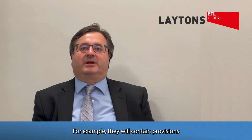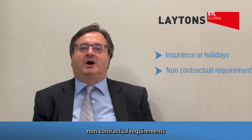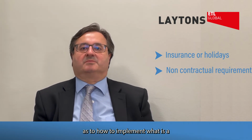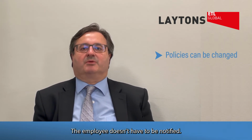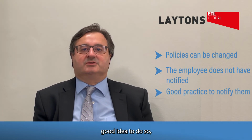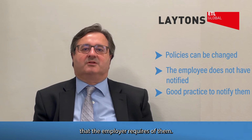For example, they will contain provisions relating to insurance, or how holidays are to be booked, or other non-contractual requirements as to how to implement what is perhaps a contractual entitlement. Those policies can be changed. The employee doesn't have to be notified, although it is a good idea to do so, so they know how to actually do what it is that the employer requires of them.